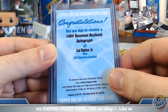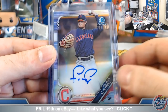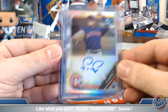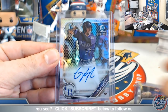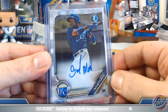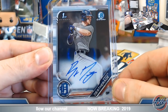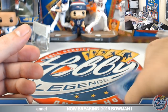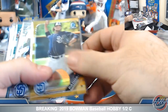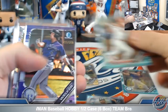Ripken, 89 buyback. 1 in 12 and a half cases, approximately, on each of those. Refractor autos to $4.99. Two of them in this half. Connor Capel and Casey Golden. Two base autos. Nice for the Royals. Solit Matias and Brock Dethridge for the Detroit Tigers. Parallels. Let's separate these out. See how we did? A little bit of gold and orange in here, so not bad on that side of things.